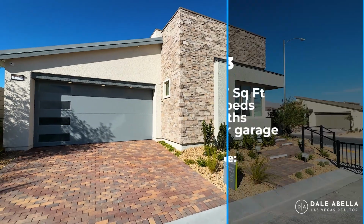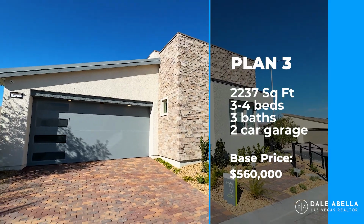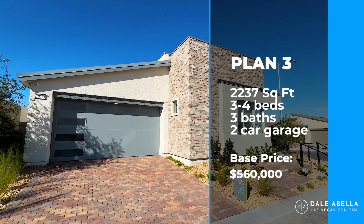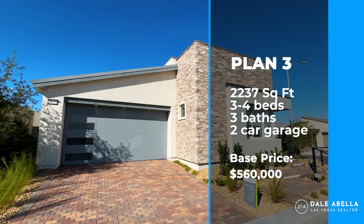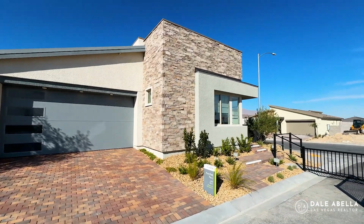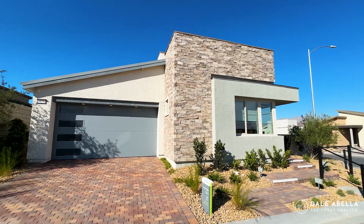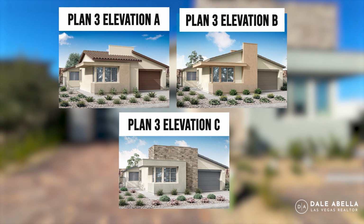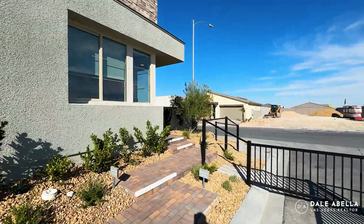Welcome to the Plan 3. The Plan 3 is 2,337 square feet. This is 3 to 4 bedrooms, 3 baths, 2-car garage, and the base price is $560,000. Again, guys, you can build from lot up. You do have a choice between 3 different elevations you could choose from. I'll have that on the screen for you guys. Paver driveway is included, as well as the desert landscaping. So let's go ahead and take a look.